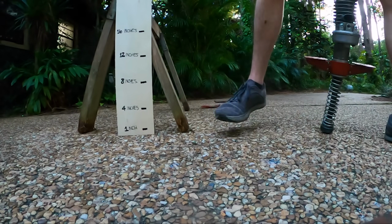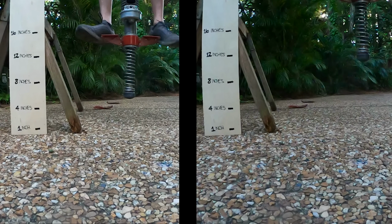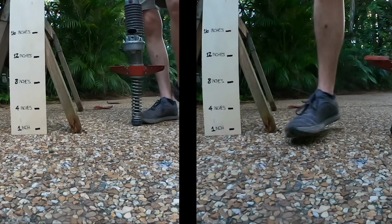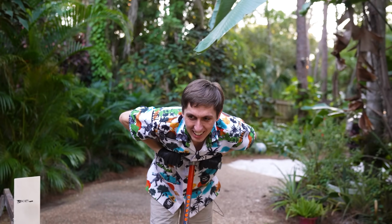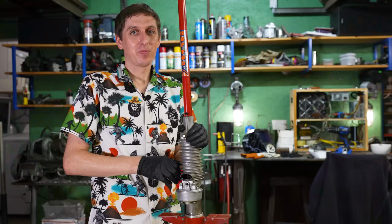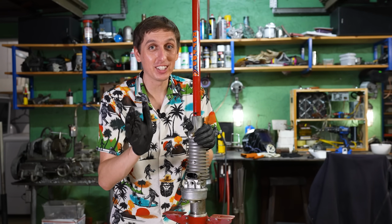Oh my gosh. Oh my god, that's scary. From the footage, you can see the naphtha seemed to be twice as powerful, almost reaching 12 inches. Maybe even too powerful. Okay. Ouch.